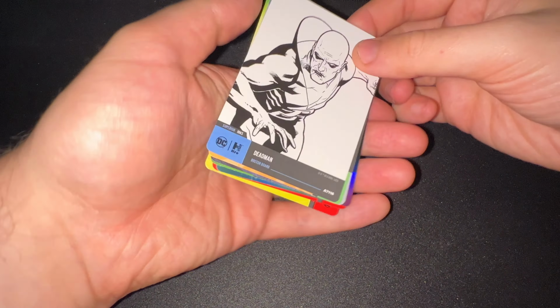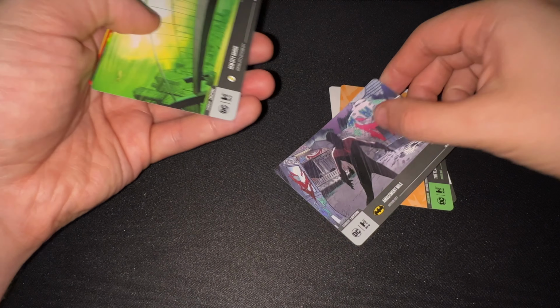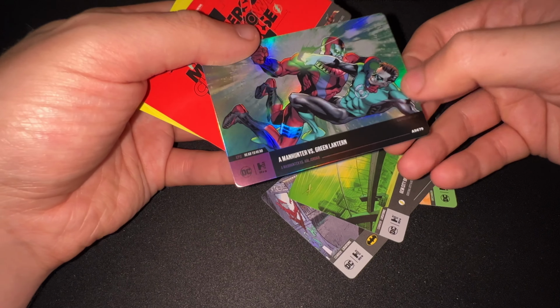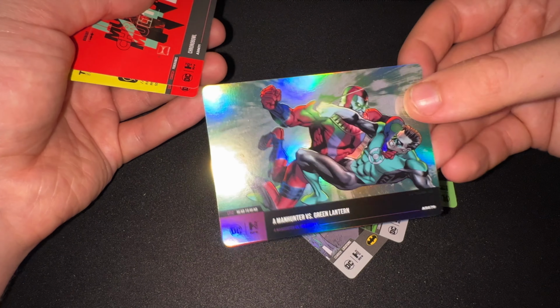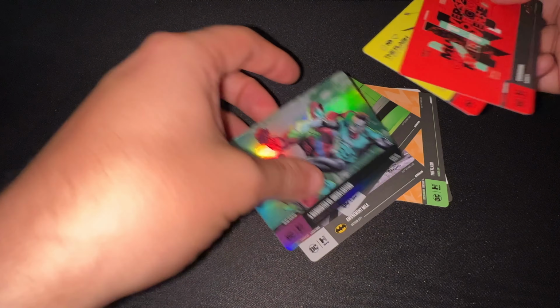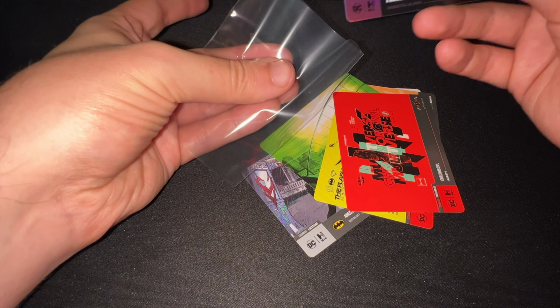And we've got Dead Man, The Flash, Amusement Mile, Gem City Brigade, or Gem City Bridge, sorry. Manhunter versus Green Lantern, epic card. Chrono Bowl and Two Idiot Kids again. Not having much luck at the moment, are we?